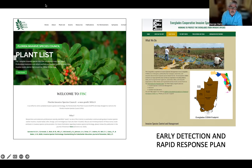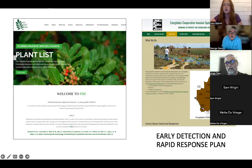The Florida Invasive Species Council list puts together species that they rank as category one, which are the highest invasive species, and category two, and Kara showed pictures of some of those. But the criteria for getting on the FISC list, the bar is set pretty high.